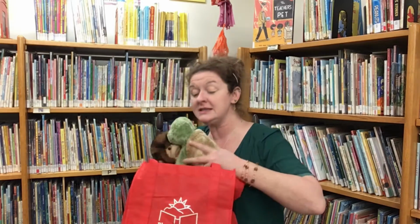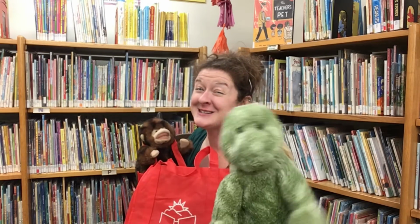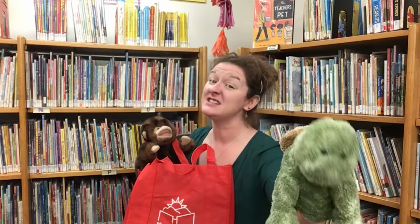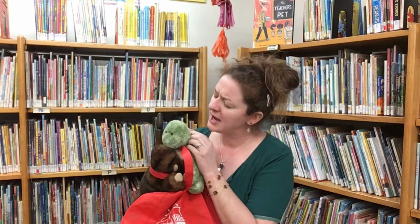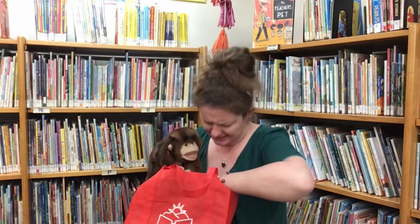Oh, look at this guy. Do you know what he is, friends? He's a turtle. Turtle. I like him. This is a very soft turtle. Now, turtles in nature are usually hard. They have that hard shell and their reptile scaly skin, but this turtle is very soft. Who else is in here?